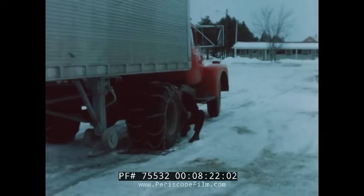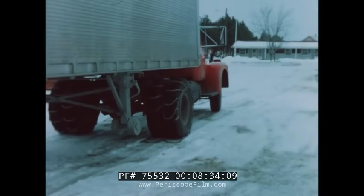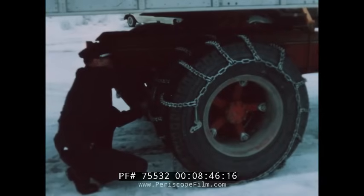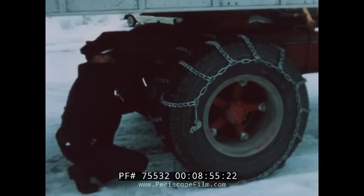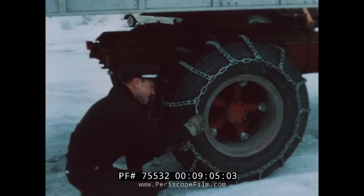Push the loose ends of the chains under the front of each tire and move the unit forward far enough so that the ends may be hooked together. Hook the middle strand first, then the innermost strand, and finally, the outside strand.